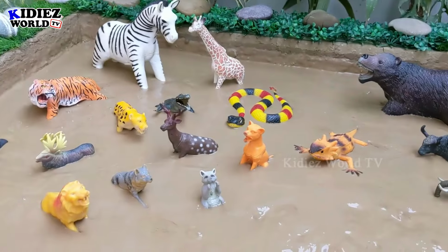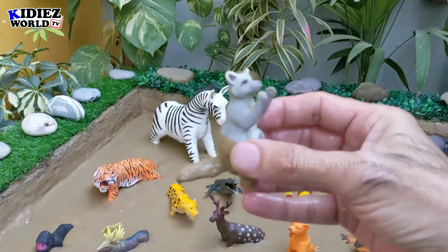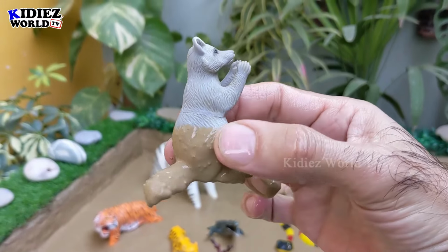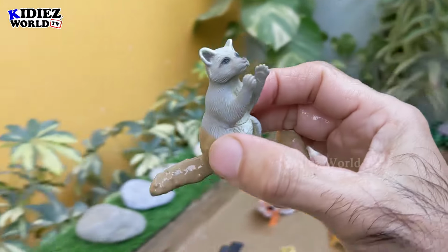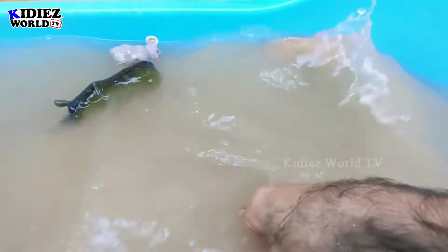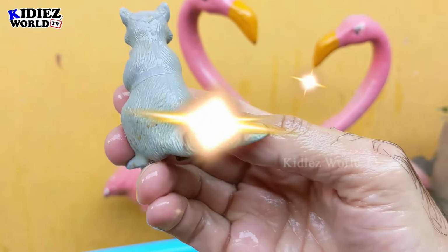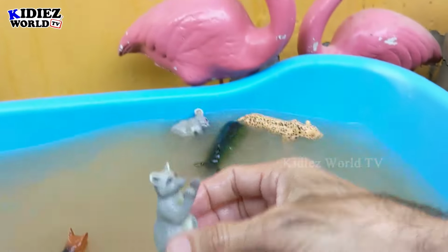And the next one we have raccoon. A very lovely jungle animal and very adorable. Let's watch this raccoon. Here we go, raccoon. I like his tail.